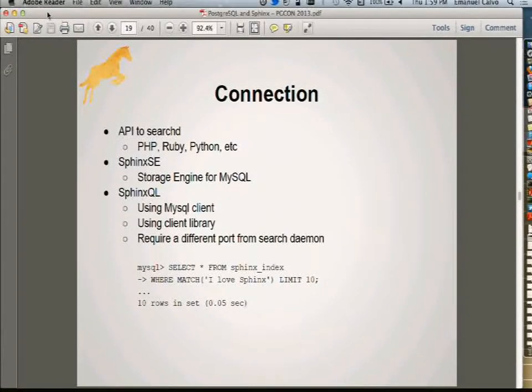The connection, well, this is interesting. You can connect to Sphinx using an API like with every other database. You can also use the Sphinx storage engine for MySQL, which is more interesting, and that's one of the best things Sphinx has with MySQL. That means you can build your MySQL instance, connect to MySQL and use the indexes as tables inside MySQL. So you can query the indexes that are in Sphinx, but join with MySQL tables. It's like a storage engine, like InnoDB or MyISAM.